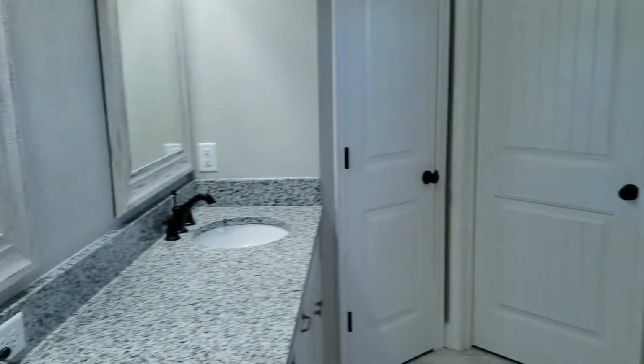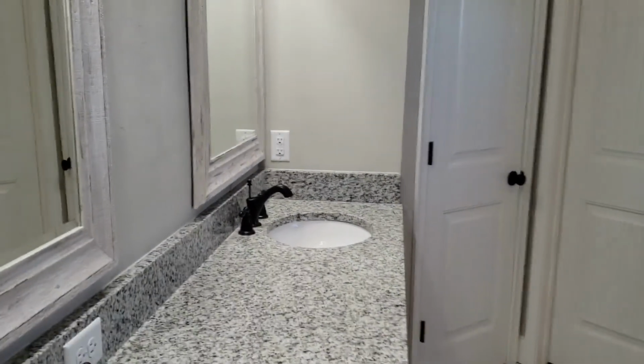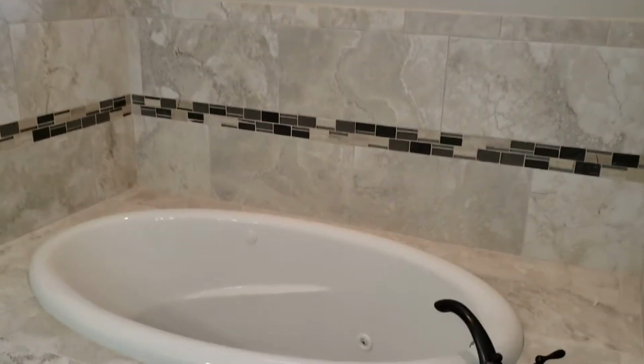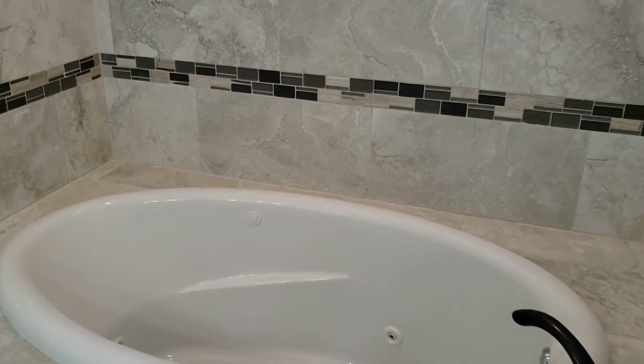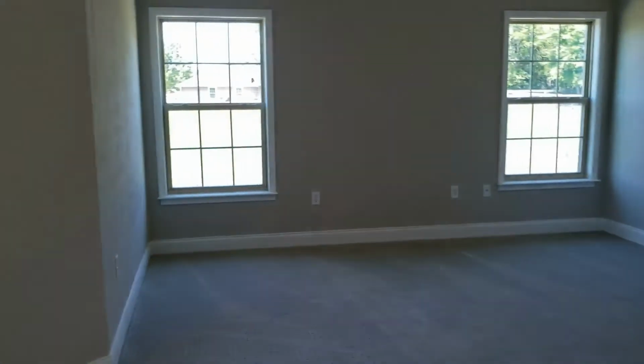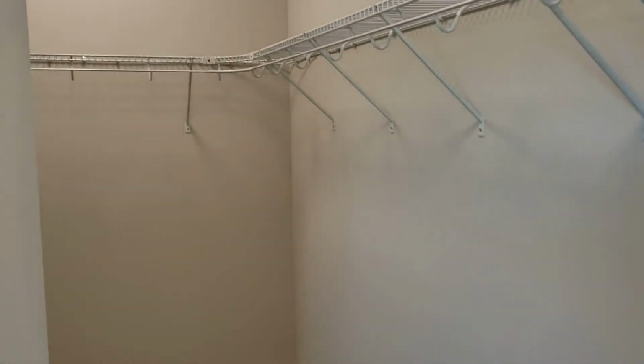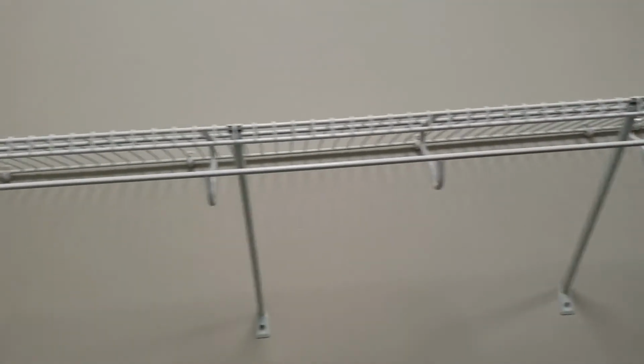You have double vanities with a stone countertop and a sunken tub, jetted tub there. The closet is a walk-in closet, which is very spacious. This would be his side. This would be her side.